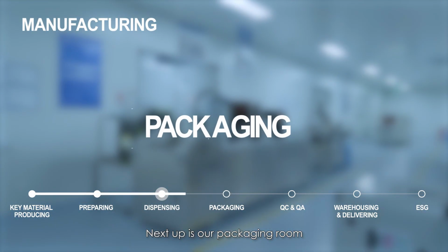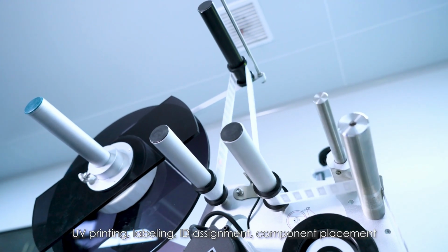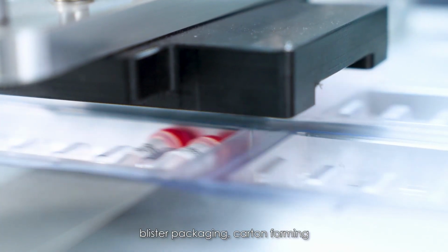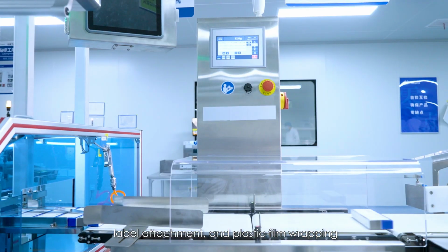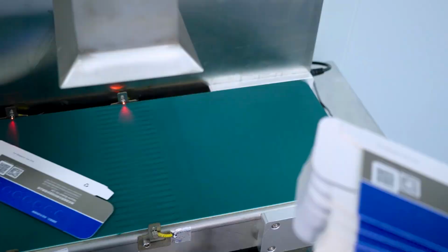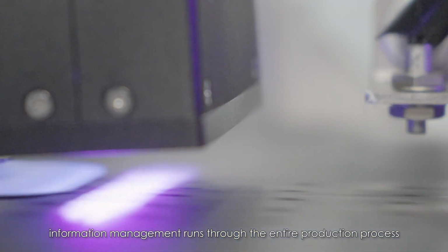Next up is our packaging room. Again, machines dominate the whole process. UV printing, labeling, ID assignment, component placement, blister packaging, carton forming, label attachment, and plastic film wrapping. Look, this robot is assigning IDs to the products. In this modern factory, information management runs through the entire production process.